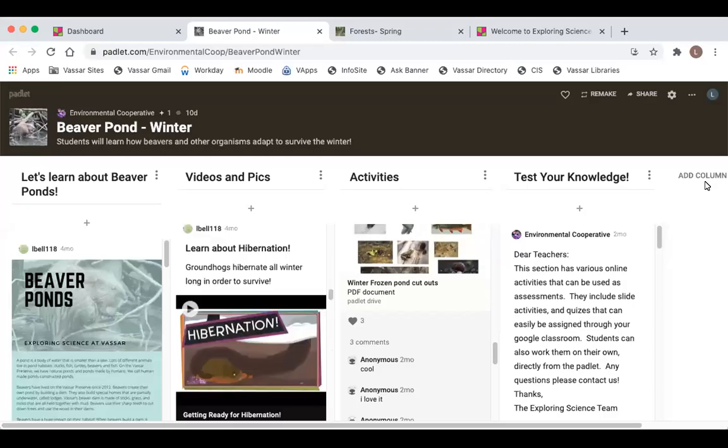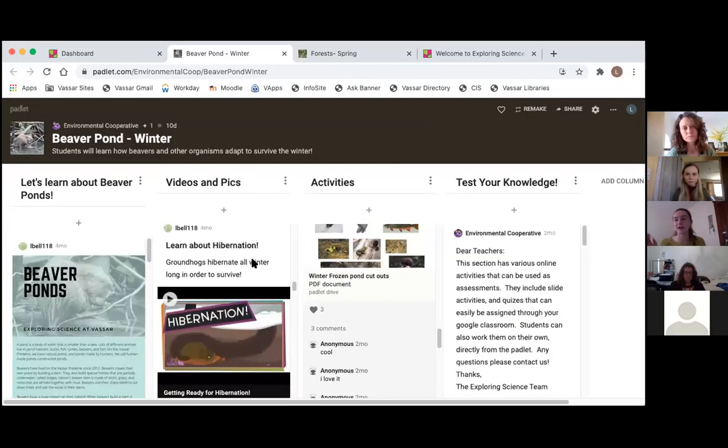As if it wasn't clear already, we have organized all of our material by habitat and then also by season. One of the things that we're looking for when we are deciding whether to approve or deny a content post is that we want it to be relevant to the habitat.